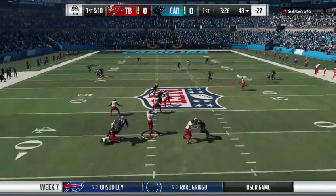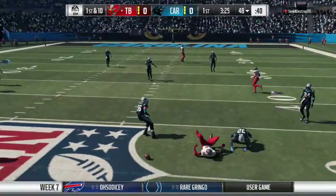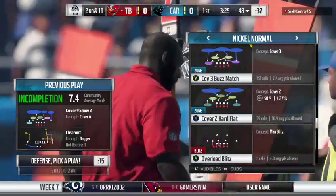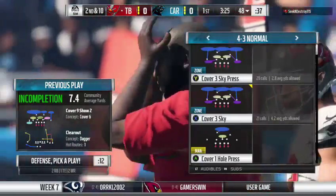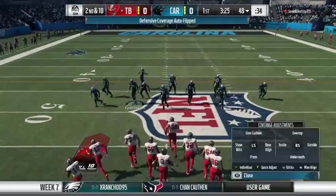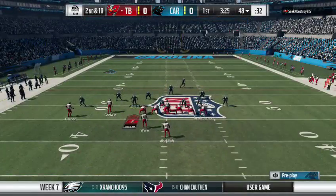Jameis again. He couldn't quite hold it. Got hit, ball pops out. Incomplete. A lot of contact going on there, and in the end, unable to keep two hands on the football and bring it into his body. Everything looked pretty good until the finish.